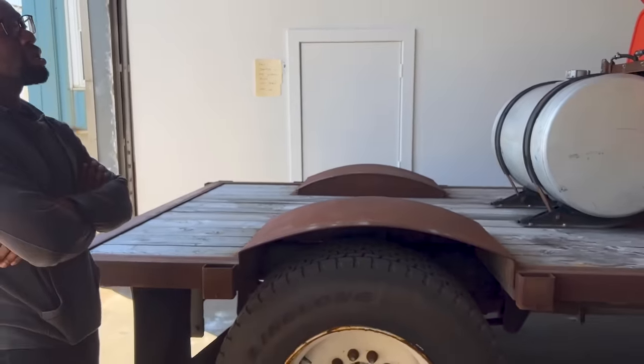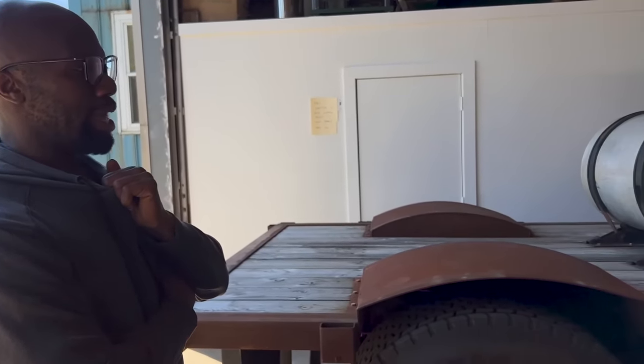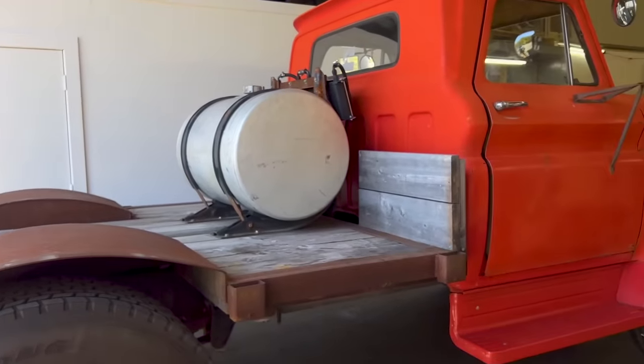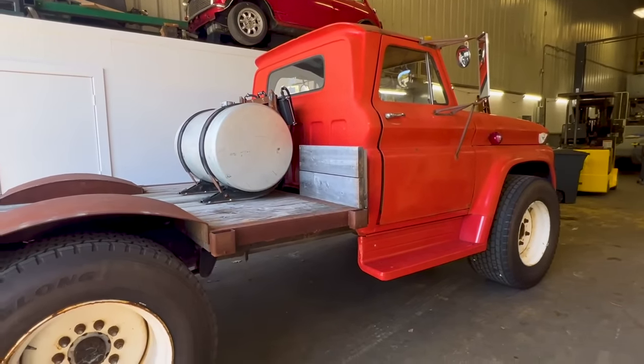No, people laugh because that's the cool thing to do now, is convert everything to electric. And this truck should never be electric. If it was electric, it would need at least a minimum of 1,000 horsepower. It would have to be Plaid swapped.